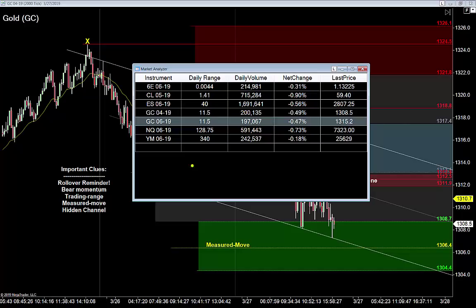And how do you know when it's time to roll over? You can see the volume is very, very close right now. I've got just a hair more volume on the gold. So what happens a lot of times is you'll see what we call sharing volume, which means you've got half the market trading the 419, the other half is trading the 619. Is there a wrong answer to this? No, there isn't. You could trade whichever one you want.